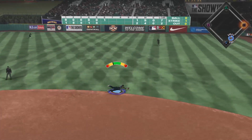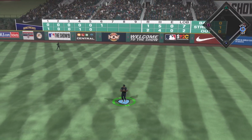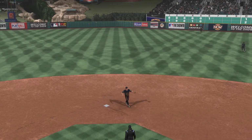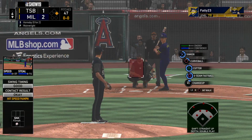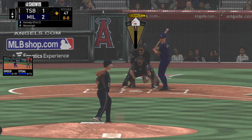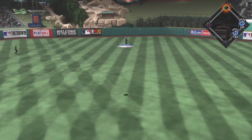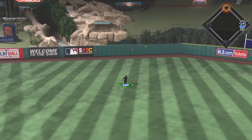Hit sharply on the ground. He gets dirty, but he can't make the play. It's a base hit. Stepping in and ready for another shot, Rogers Hornsby is a diamond caliber player who, it's safe to say, is one of the best contact hitters in the game.